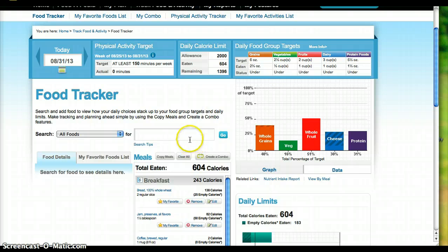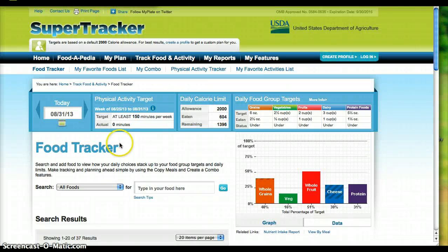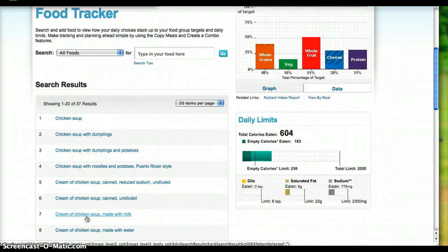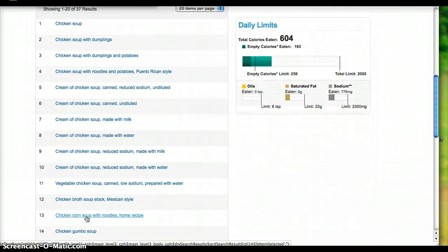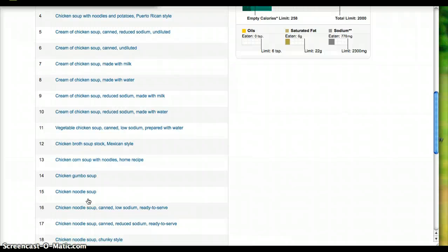I actually already started typing in all the food that I ate, so I'm just going to show you the next step that you need to do. I typed in my breakfast, lunch, and snacks, and now I'm going to type in my dinner. I had some chicken soup for dinner, and I'm going to type it in, and then I'm going to press go. If you go down, here are your search results, and there's going to be all kinds of options for what you type in. You also have to be very careful about how you spell what you type in. If you misspell it, nothing is going to come up. So you might want to ask a neighbor about how to spell something if you're not sure.